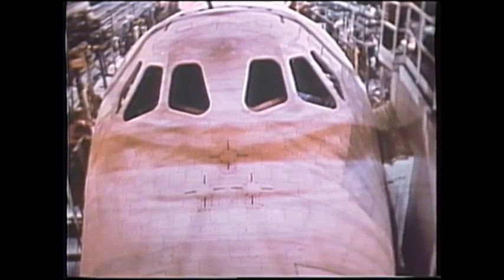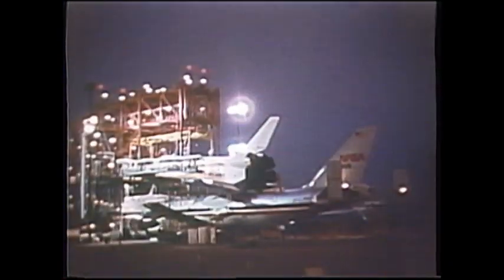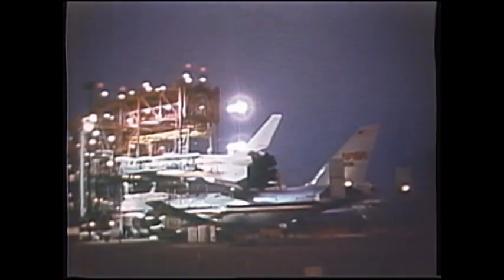Free flights 2 and 3 have furnished additional engineering data. Required adjustments have been made to Orbiter 101 systems. Now, astronauts Joe Engel and Dick Truly will make free flight number 4, the first flight with the tail cone off. Start out, of course.